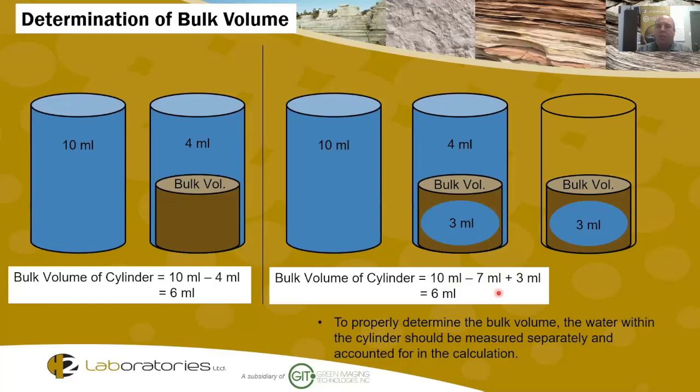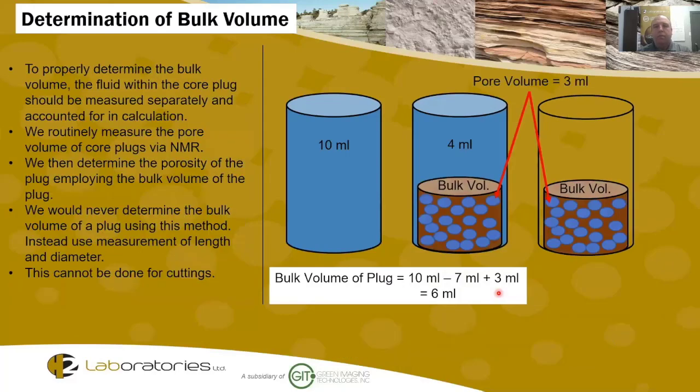So how does this apply to core plugs? It's the same thing in core plugs. If you wanted to know the bulk volume of the core plug, you'd have to do these 3 measurements. Luckily, we're experts, as I said, at measuring the pore volume of core plugs. But of course, that's ridiculous. Why would you ever measure the bulk volume of a core plug in this way? You're much more likely to measure its diameter with a pair of calipers and its length with a pair of calipers and calculate its bulk volume.